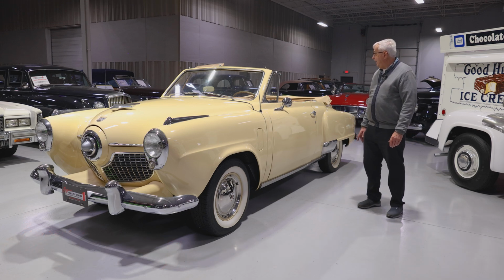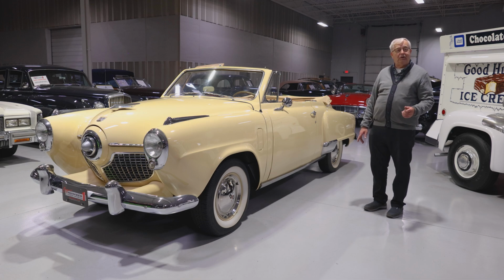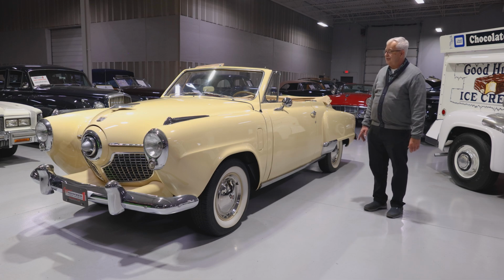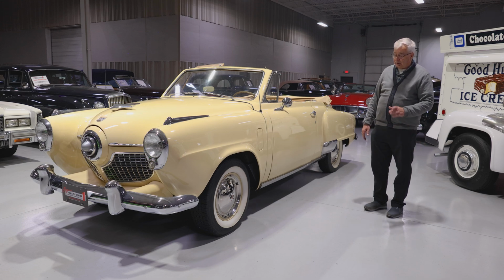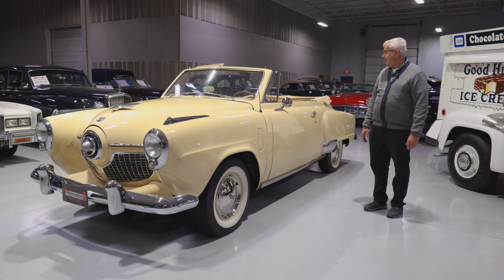Well, I tell you what, I just don't see very many of these bullet nose Studebakers. I think it's just one of the coolest designs they ever came out with. Plus, the beautiful tires with the wide whites really sets this car off.